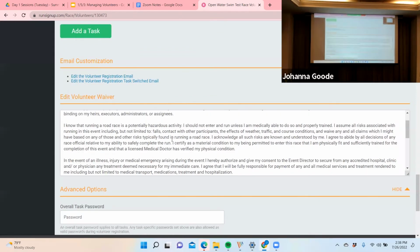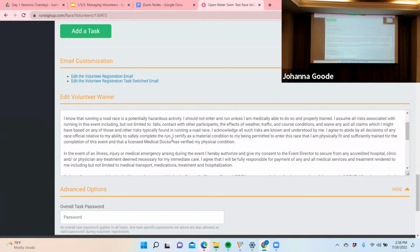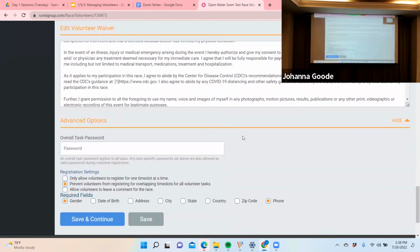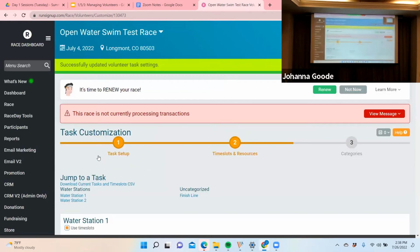We typically put coordinates inside of the location, if that helps you, for all of our geo trackers out there. So again, what fields are we going to require from people? You can click on any of these, none of these, whatever works best for your event. And then we're just going to save and continue. It's going to jump us right over to step 2.